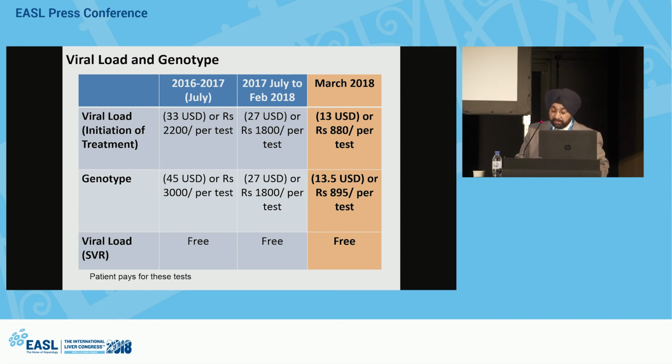We have done this collaboration with a private diagnostic lab, and this cost the patient pays. The treatment and the earlier tests are free of cost to the patient. The patient has to pay only for viral load and genotype, and now we are working, if all goes well, that by June we'll be able to waive off this cost as well, and the government will be bearing it.